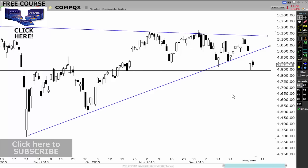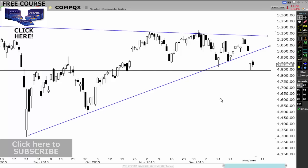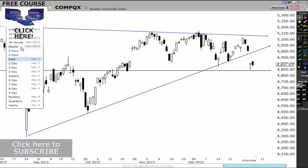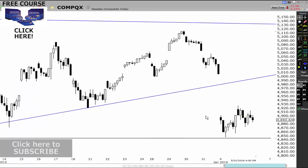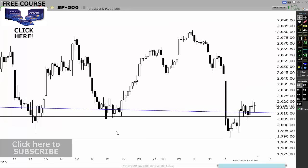Looking at these charts, you can see where we're at right now, but one thing I want to show you is what the hourly chart looks like. So let's go down to the hourly chart, and I want to show you something that I'm seeing here. This is the Nasdaq, and I want to go to the S&P 500. Why did that not change? Oh, it did change.